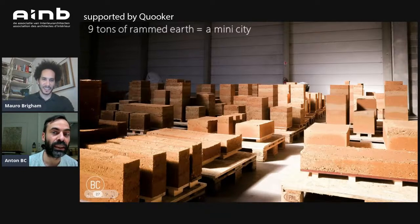But you see that even bigger brands like Hermes are really moving towards more circular, sustainable materials that have this really unique texture and a unique appeal to people.